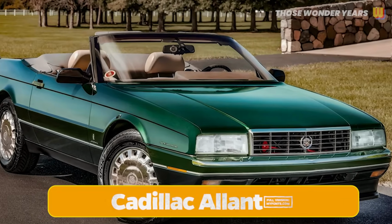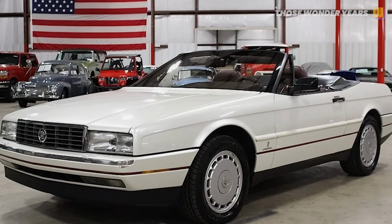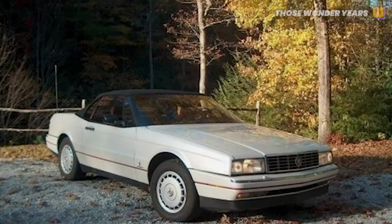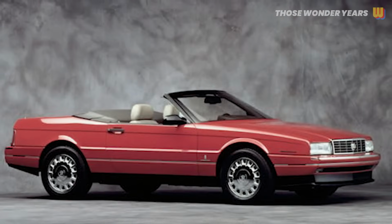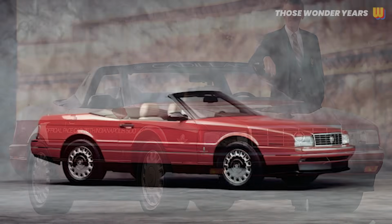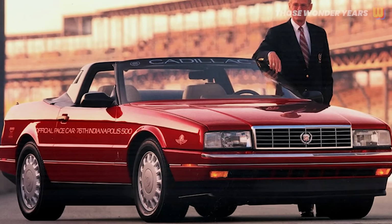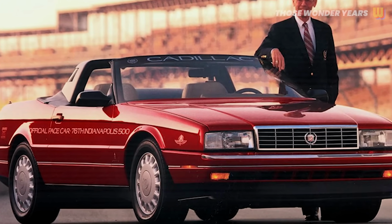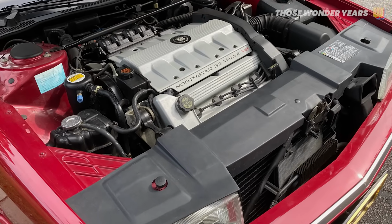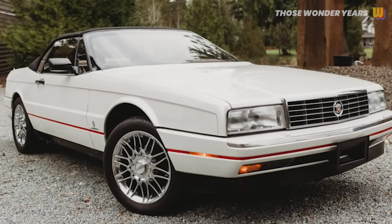Cadillac Allante. The Cadillac Allante was supposed to be America's answer to European luxury roadsters, a sleek, high-end convertible that could take on the likes of Mercedes-Benz. Instead, it became a $60,000 engineering disaster that Cadillac would rather forget. At first glance, the Allante had all the makings of a winner: a body designed by Pininfarina, the same firm behind Ferrari, a powerful V8 engine, and Cadillac's signature comfort. But under the hood, literally and figuratively, things fell apart.